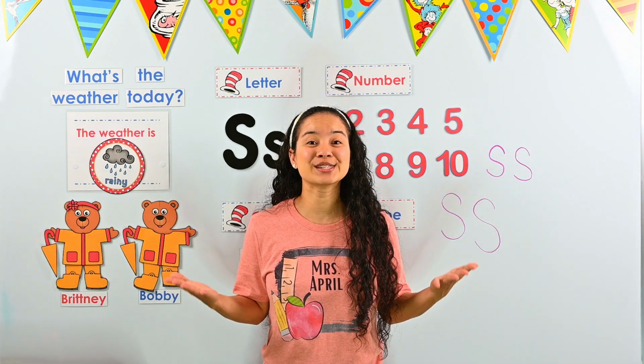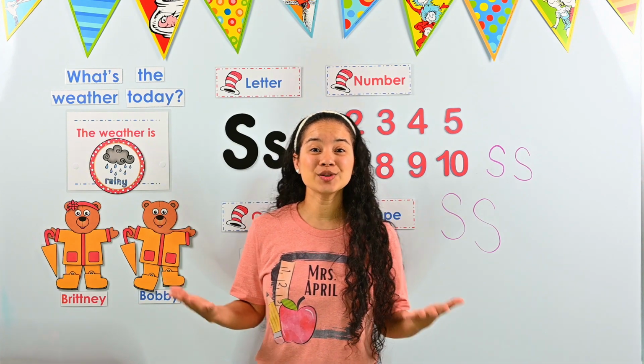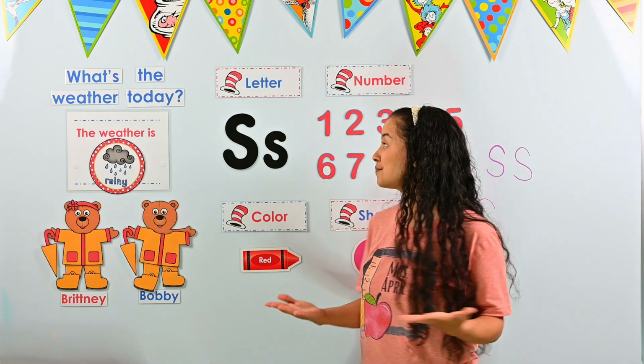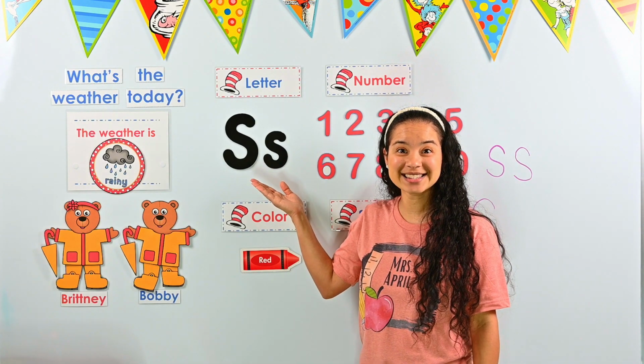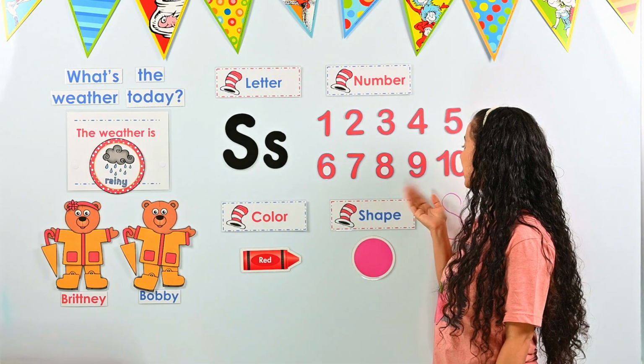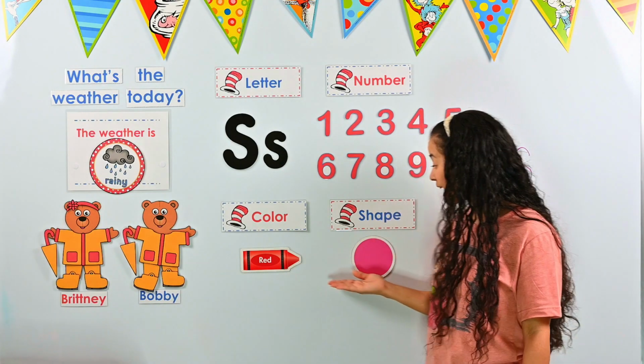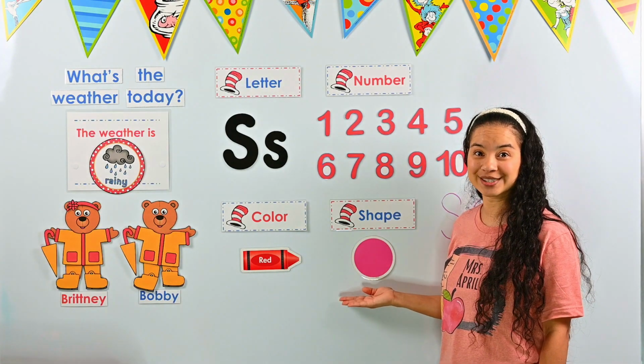Wow, I am so proud of you. You learned so many things in circle time this week. We learned about the letter S. We counted to 10. We learned the color red. And we learned what a circle looks like.